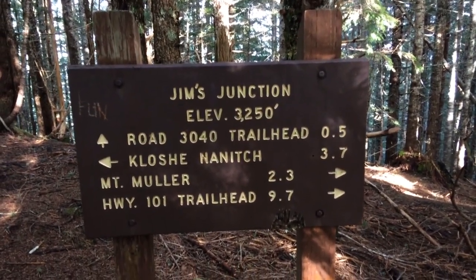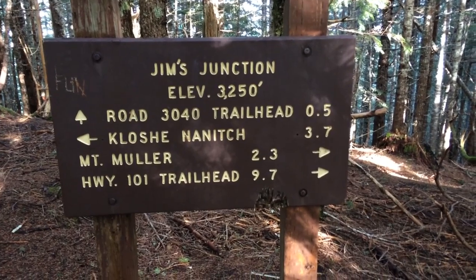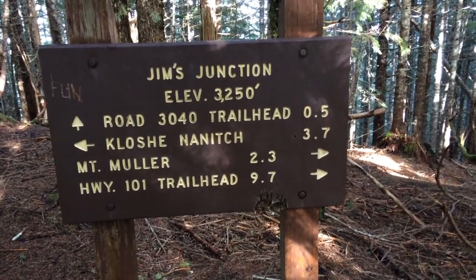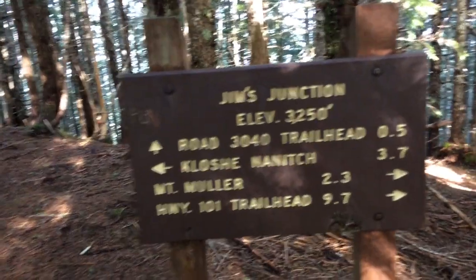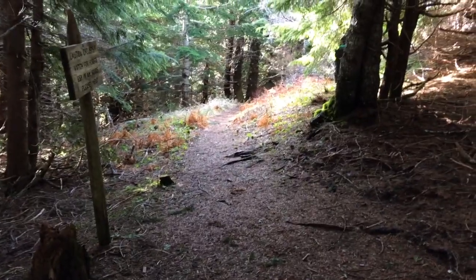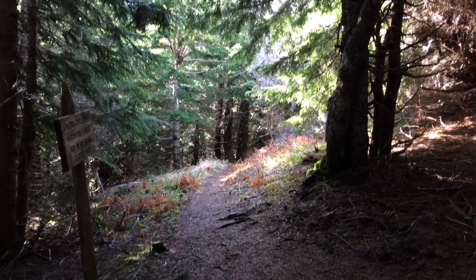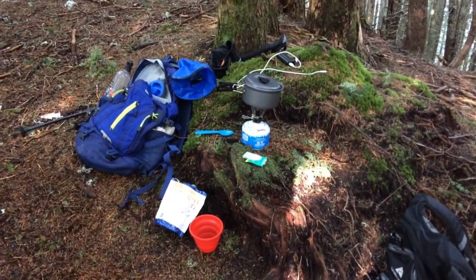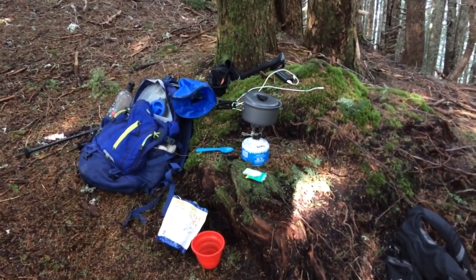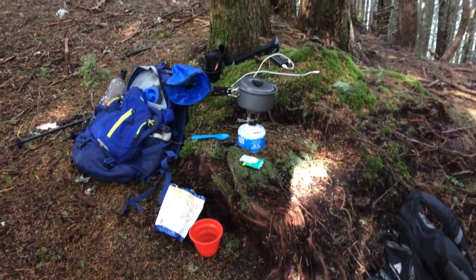This is a loop. My app says we've gone like 4.4 miles, but according to this, we've only gone 3. So I don't know what the truth is, but it felt like more than 3 miles. But who knows? This is the way we just came from. Crystal standing over in the sun trying to get warm. She's freezing. So anyway, we're just cooking up some lunch. I'm really glad I brought my stove. We're going to share a lasagna and have some hot tea, and then keep hiking. All right. Talk to you soon.